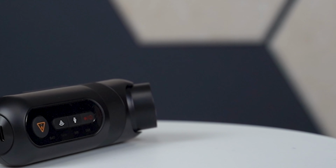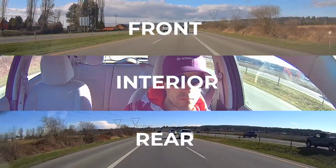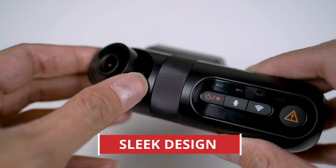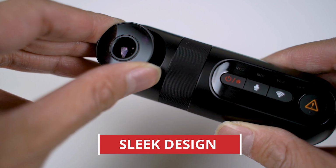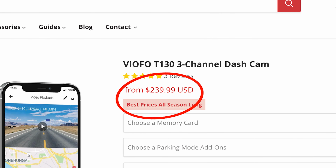Here are some other reasons why the T130 is on our list: 2K QHD, Full HD, and Full HD video quality from all 3 cameras, and a stealthy cylindrical design, unlike the wedge design that other VIOFOs carry. As always with VIOFO, it's also very cost-effective, offering 3 cameras for around $240 USD at the moment.